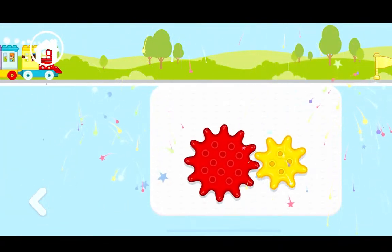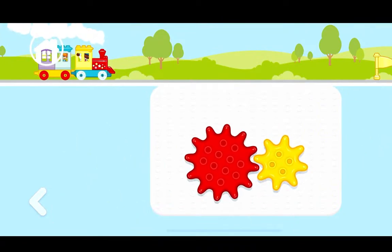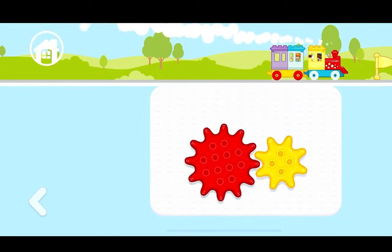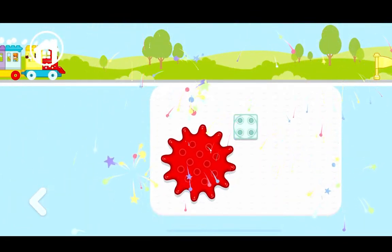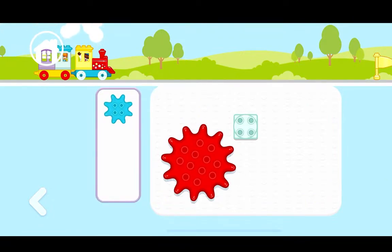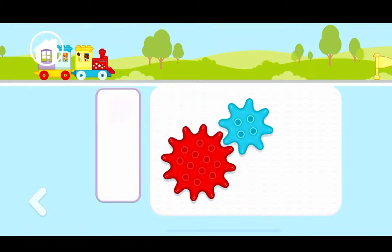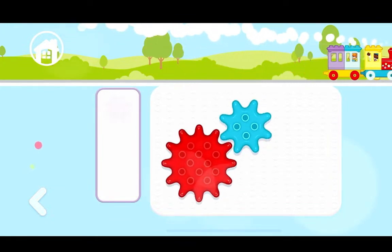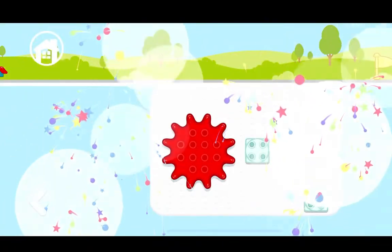One more time. Okay, now we need to turn to the tails. Wow. Oh, and there we need to add one more detail to start the mechanism. Do it. Please. Trigger. Super. Let's try one more time.